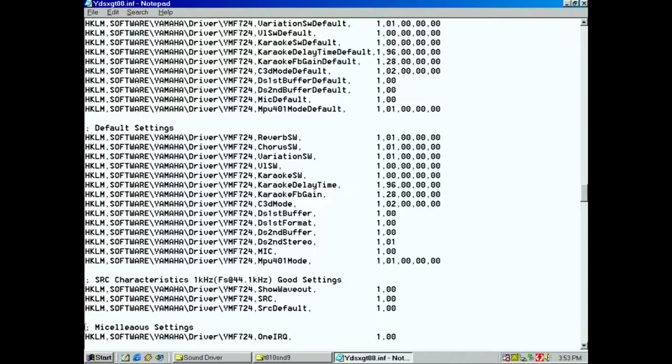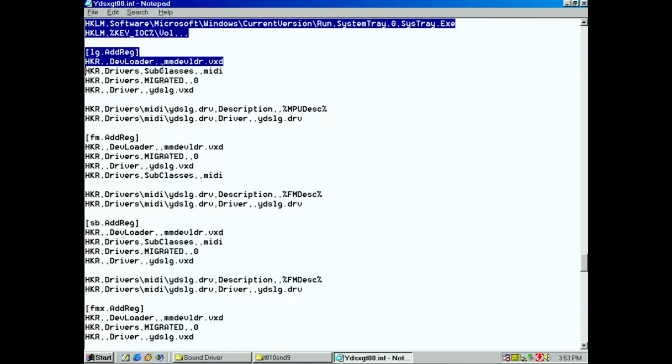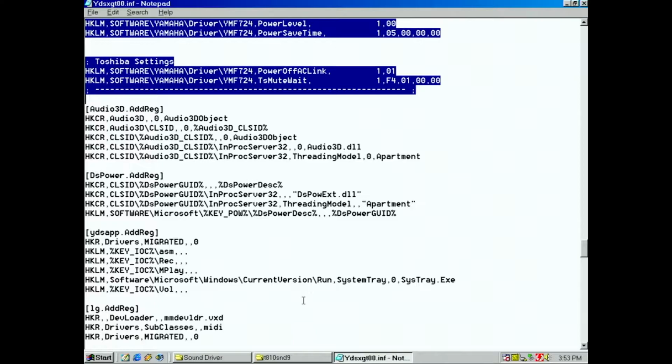If you don't want to take the entire section, hit Control F and search for the phrase 1IRQ. You'll see the value on the right is 1,00. That's what you'll need to change in the new driver that we're editing. Copy the section to your clipboard, and then we're going to go find the 2008 driver.